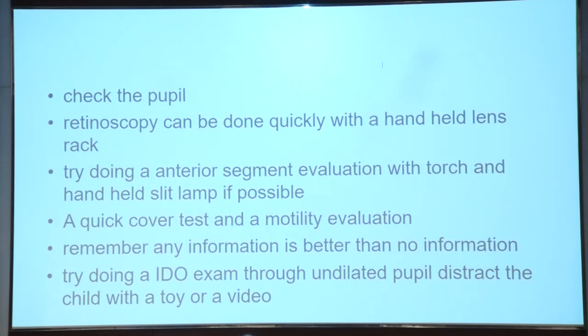Then check the pupil. Again, pupil checking is difficult in children because they'll keep looking at the light. So you have to distract them, show them some video at a faraway place, and then you can check the pupil. Pupil will give you a lot of information when it comes to vision.